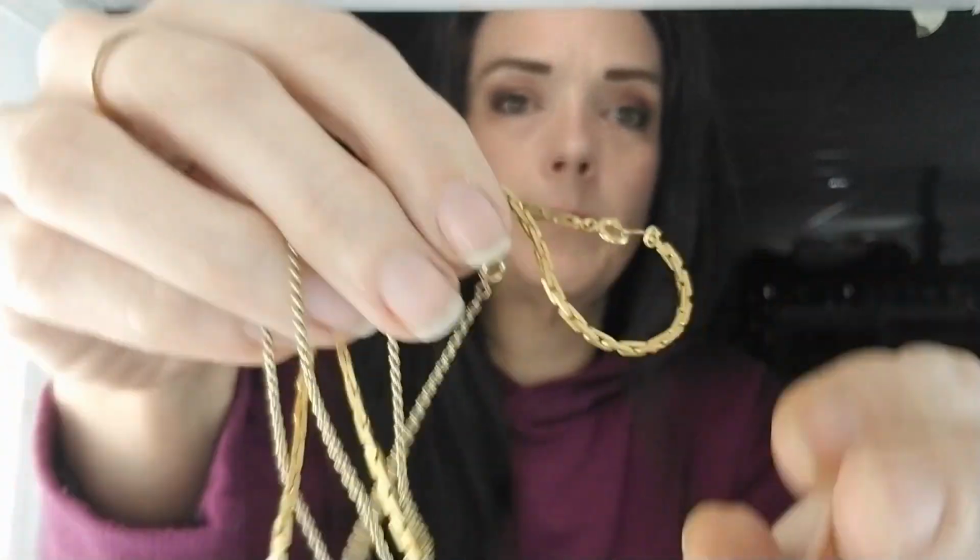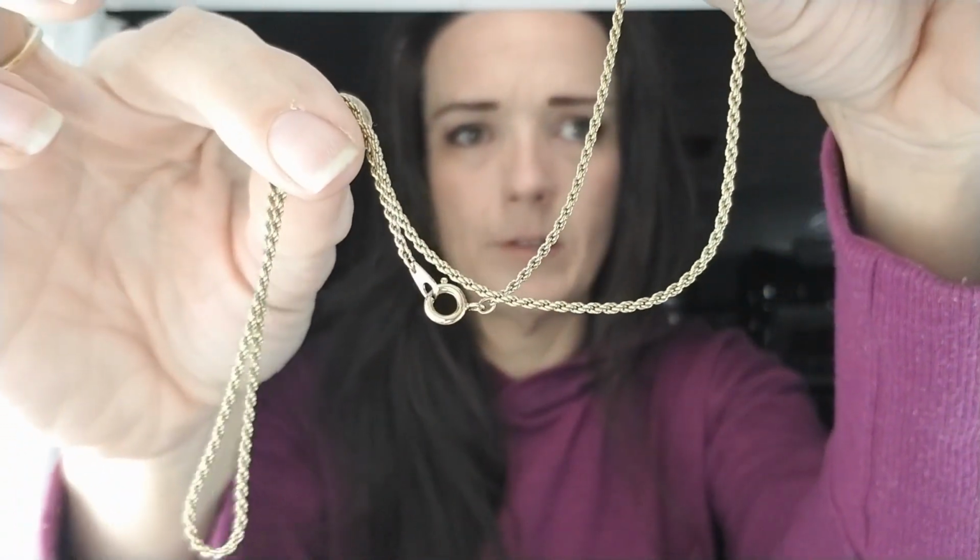And there's a maker's mark, but it's not gold. Neither of them are gold, but they're nice. I like the rope one. That's a good basic chain to put a lot of different things on.